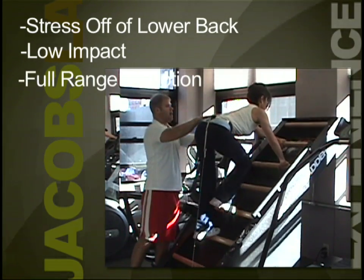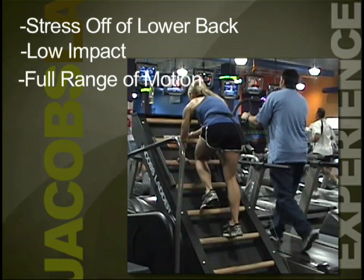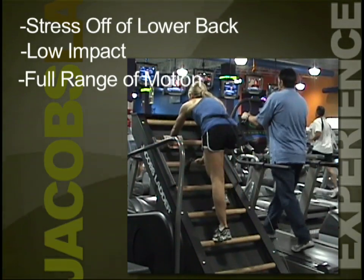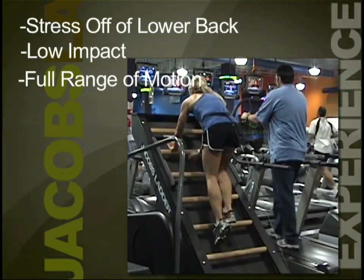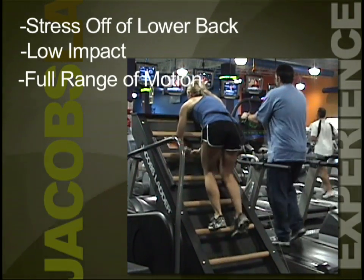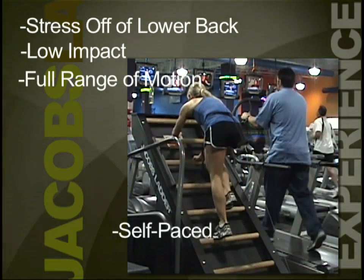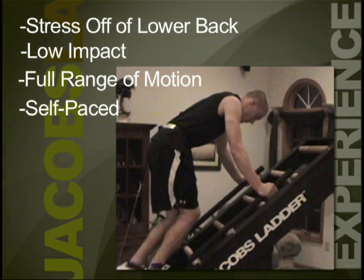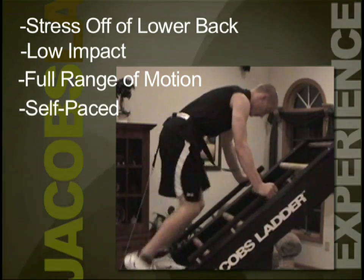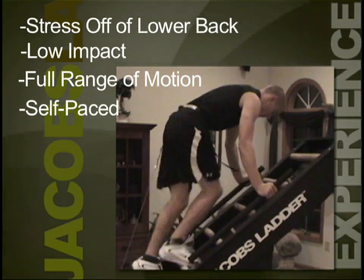The closed chain motion of the upper body recruits core stabilization muscle groups to simulate function and provides a strong exercise in the rehabilitation of lower back, shoulder, and lower body injuries. The unit is self-paced, ensuring that the user is neither underworked nor overworked. This fact also makes Jacob's Ladder an excellent tool for training athletes, either aerobically or anaerobically.